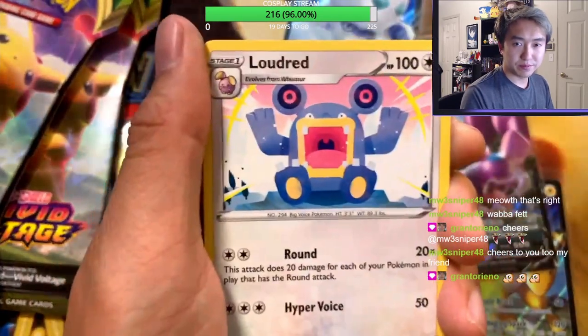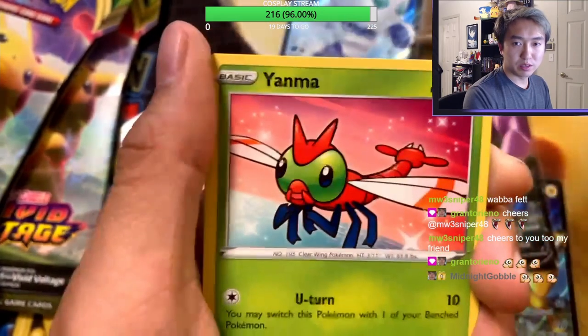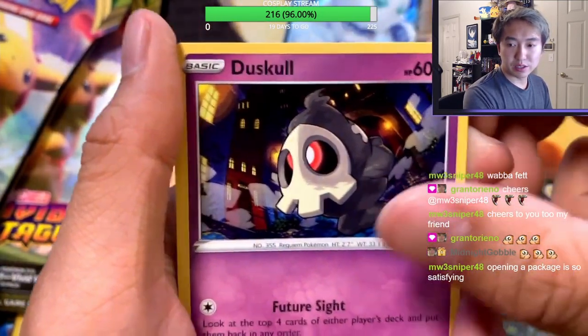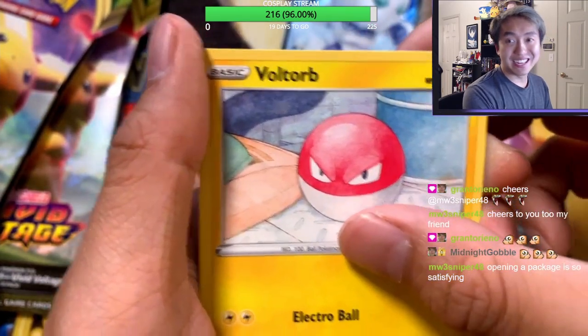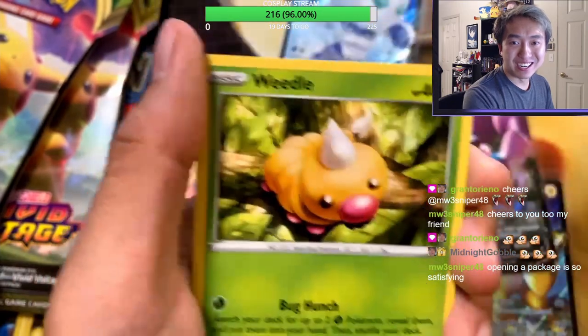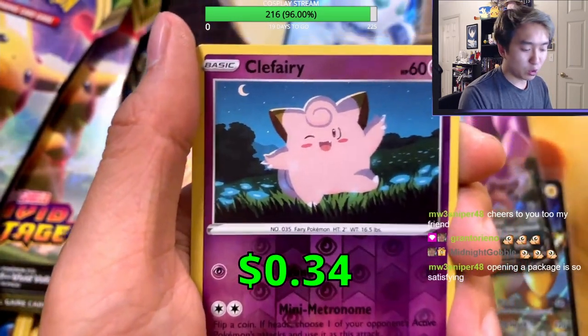Dark energy. Loud red. Memory capsule. Go. Yanma. Glaring mouth. Duskull. Voltorb. That is ASMR. Absolutely. Opening pack is like ASMR. Weedle. Gotta love the Weedles. Gen 1 Pokemon. Yes! Colossus Fairy.